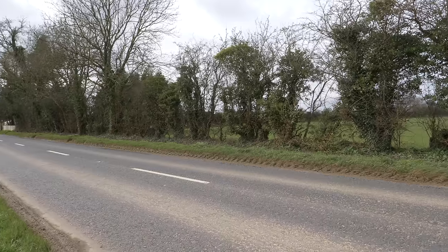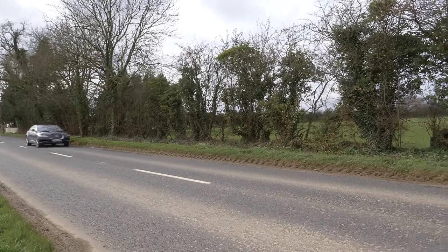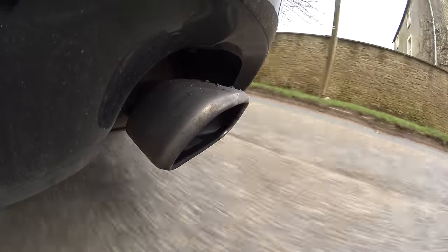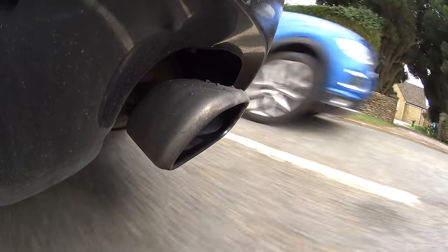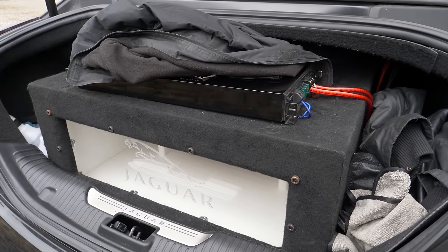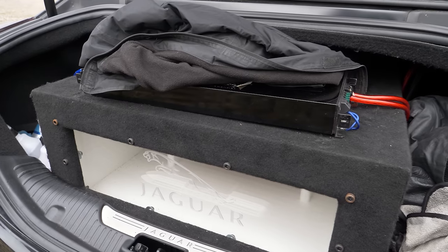In terms of modifications, this car is basically standard. The only significant modification really is to the intake system. It's got some different pipes on it because the original ones failed, and it's got some K&N panel filters in there too, mostly for aural purposes. At the back, the exhaust and everything else is currently standard, but in the boot there is something of a surprise. Sean felt that the sound system in this car was all right, it's a Bowers & Wilkins unit, but just lacked a little bit of punch, and he's been working on that.